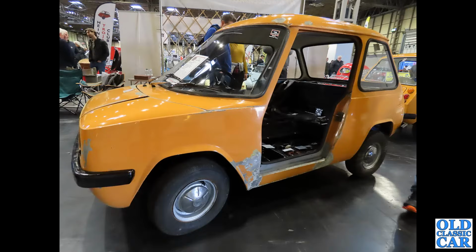And we're back on the Enfield stand, and a part restored example of the electric Enfield of the early 1970s. Those hubcaps look very much like those fitted to the early Mini Clubmans. I'm sure that's what they are.